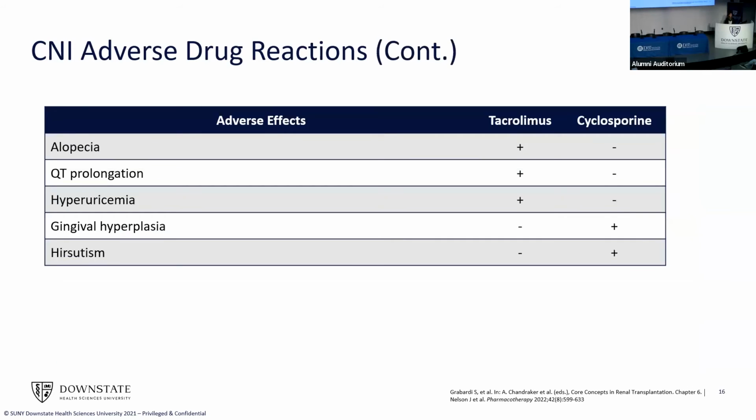There are also cosmetic side effects that I want to touch upon because these are also very important since they can increase the barrier for adherence or compliance with patients. For tacrolimus, we may see alopecia, which is hair loss, hyperuricemia, and QT prolongation. For cyclosporine, some cosmetic side effects are going to be gingival hyperplasia, so gum disease. So it's very important to counsel patients on having routine follow-up with their dentists, as well as hirsutism, which is hair growth. This is a common issue more so with women that may cause a barrier to compliance.